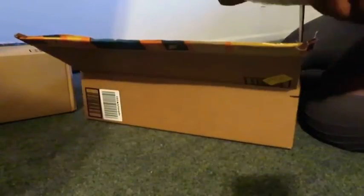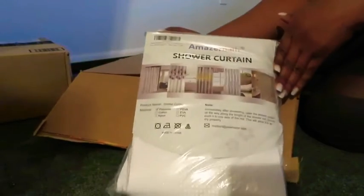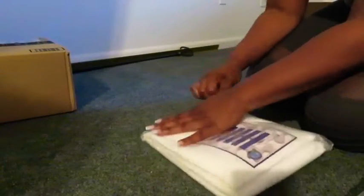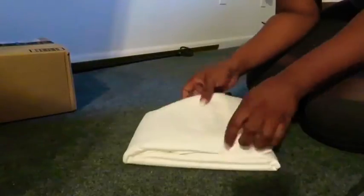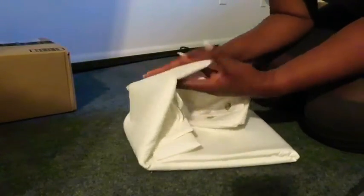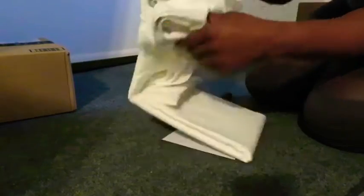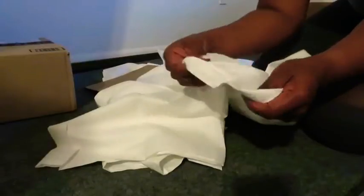So now I have another package, which is my shower curtain. This one is also from Amazon. And then I have the shower liner. They are both the waffle type material, so it's very, very soft, with the waffle pattern. This one here is the liner, which is of course thinner than the actual curtain.